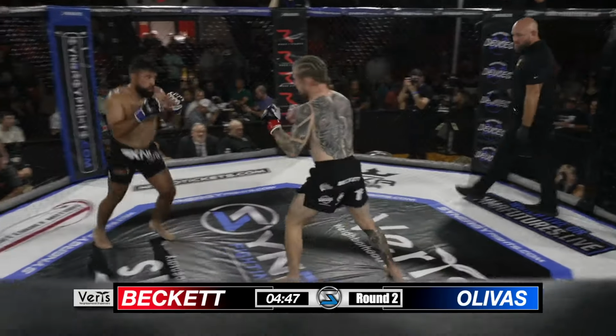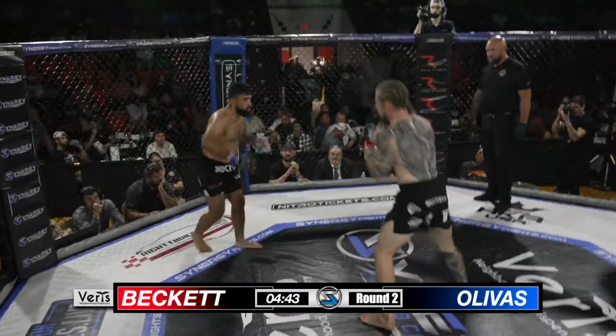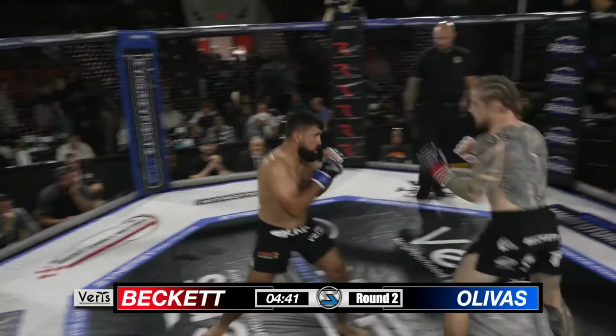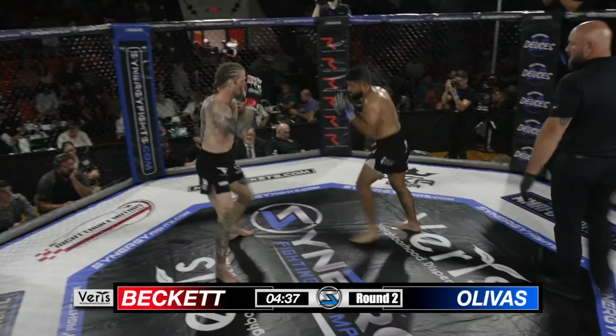When we talk about that cage time, as a right hand lands from Olivas, Beckett is a guy that gets better as the fight goes along too. He settles in and starts to implement his game as we see him picking up the pace a little bit.